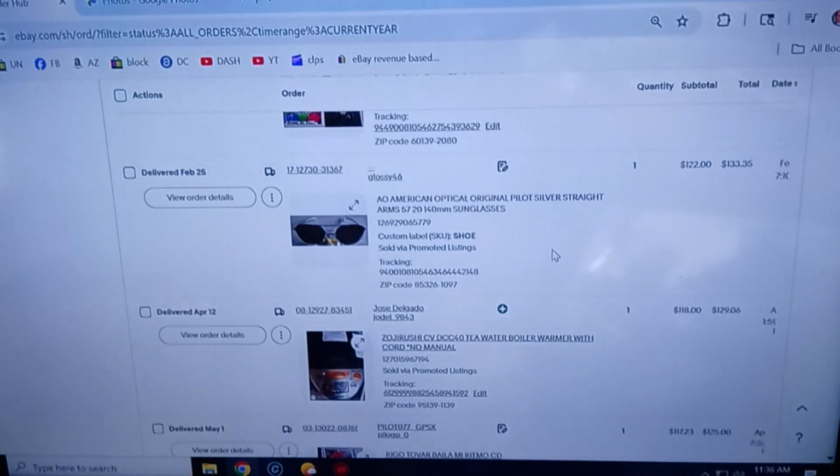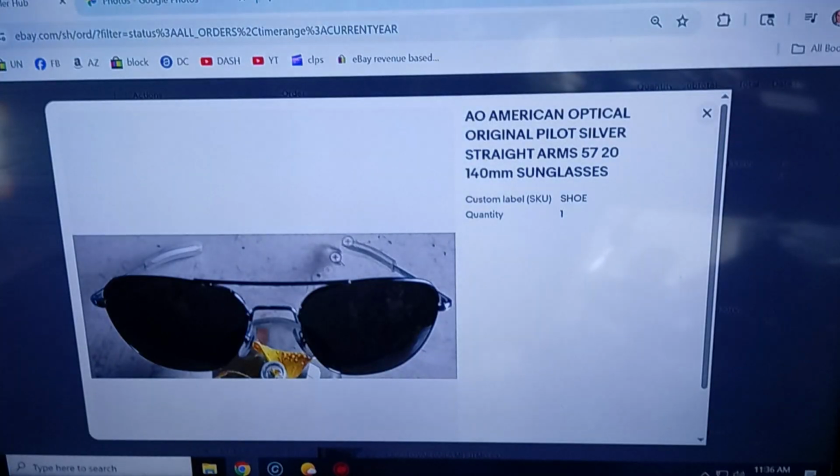I still had to use that shoebox. It's just where newer frames and sunglasses and stuff go. The gold ones, I believe, were like $240. They didn't take long to sell. These ones didn't take long either.